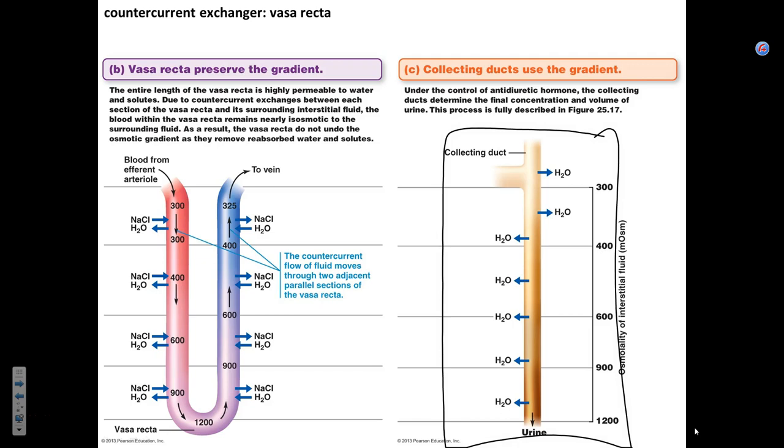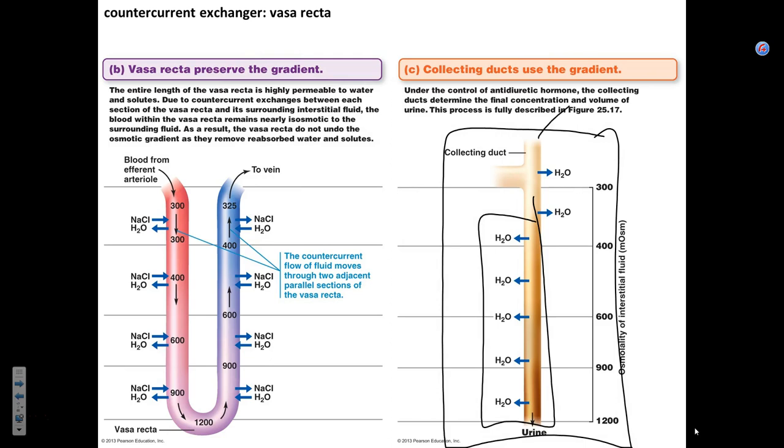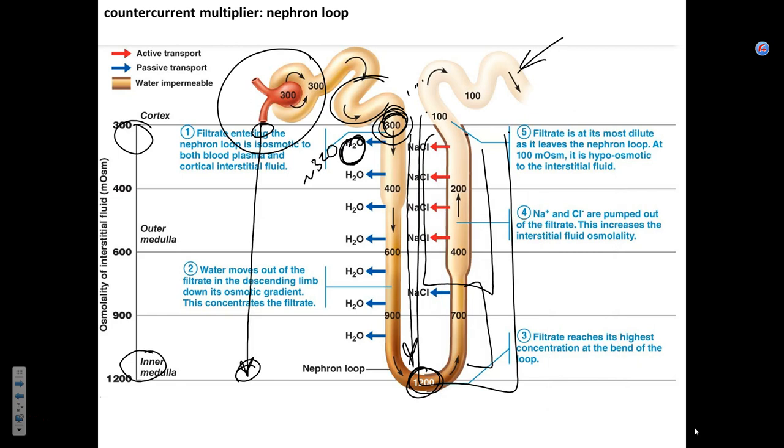ADH, antidiuretic hormone, right? Which makes you pee less. The actual mechanism for ADH is that it increases the number of aquaporins, channels for water in the collecting ducts. That makes sense. Now, what is the concentration of filtrate here, as it leaves the distal convoluted tubule and enters the collecting duct? What is the concentration? Tell me the number. 100.